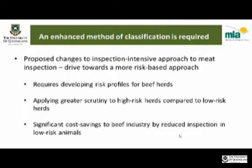So I've talked about how visual inspection takes place in Australia at the moment. But there are proposed changes to this type of approach. There are global meat inspection reforms going on, and Australia is also moving towards a more risk-based approach. This requires developing risk profiles for beef herds. Then you are able to apply greater scrutiny to high-risk herds compared to low-risk herds, and it's anticipated that this would result in significant cost savings to the beef industry by reducing the amount of inspection in low-risk animals.